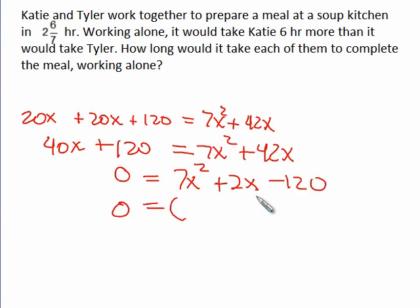Now I need to factor this, and I ended up using trial and error. 7x squared was 7x and x. 120 ended up being 30 and 4. The outsides give me a 28 and the insides give me 30. So to get a positive 2, I need a negative 28 and a positive 30, which also gives me my negative 120.